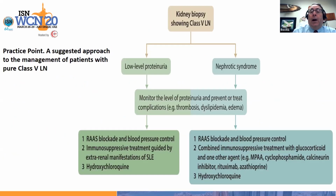Okay, moving to class 5 or membranous lupus nephritis, there is very little high-quality evidence, in other words randomized controlled trials, to guide the therapy of these patients. We divide patients with class 5 into patients with nephrotic syndrome or nephrotic-range proteinuria, and those with lower levels of proteinuria. For patients without nephrotic syndrome, the recommendation is to use antiproteinuric therapies such as renin-angiotensin-aldosterone system blockade, and excellent blood pressure control. Immunosuppression should be guided by the extrarenal manifestations of lupus. And again, these patients should be on an antimalarial.